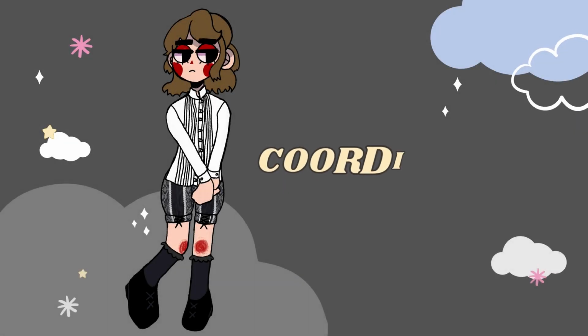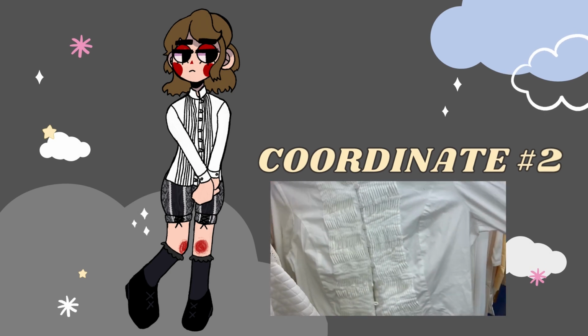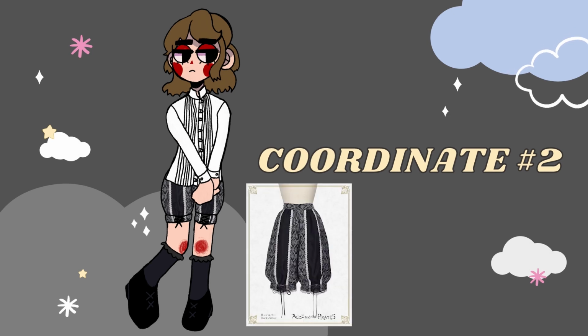Okay, and then for the second coordinate, I'm using that white blouse that I said would be really good for ouji. I don't usually wear ouji, but I'm going to make a coordinate for it. So to pair with the blouse, I did these Eleonora Capriccio Swings the Curtain pants from Alice and the Pirates. I just love the details on this design, and I feel like it makes it pop and look more elegant and extravagant with the simple elements in the coordinate.